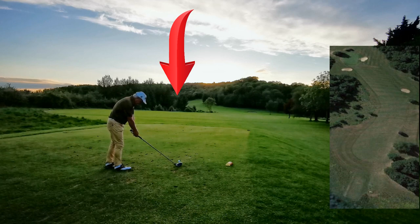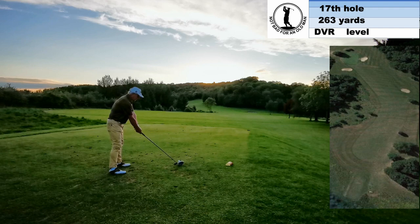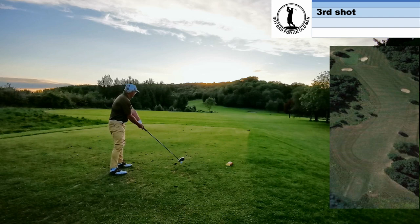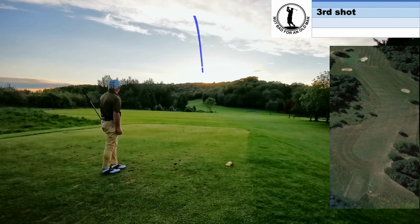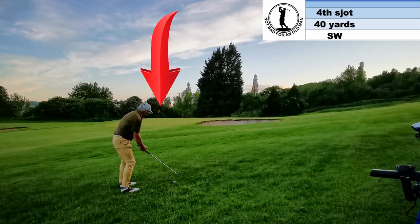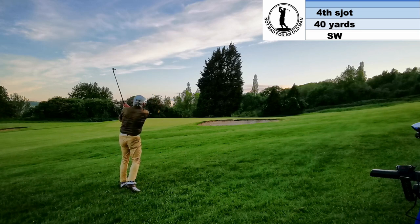Now this is not very nice. Going over the corner here, over the out of bounds, is never a problem for me. But that is just ugly. So we're 3 off the tee. And that's the anti-left swing. So I'm well right of the green. It's funny, isn't it? No matter how much you think you've improved, you can still throw in a double bogey in the blink of an eye.